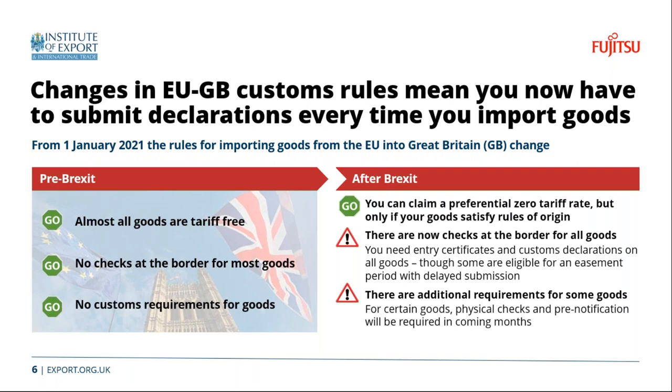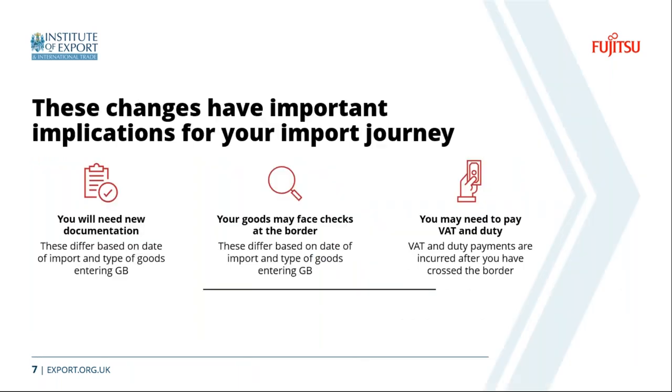In the context, for example, of live animals, products of animal origin, you will need entry certificates and customs declarations on goods, and we're going to look at those requirements today. And depending on the nature of the goods, they require physical checks, and as we're going to look at going forward, import pre-notification. This is arising clearly from the fact that the United Kingdom is no longer part of the EU Customs Union. Okay, so these changes clearly affect your import journey.